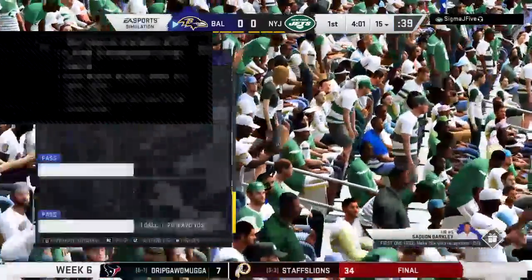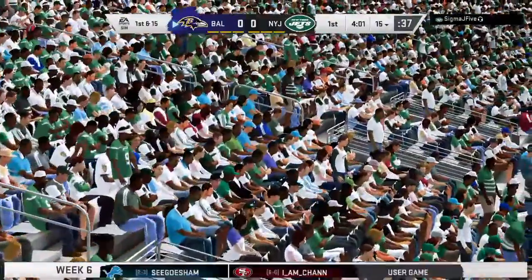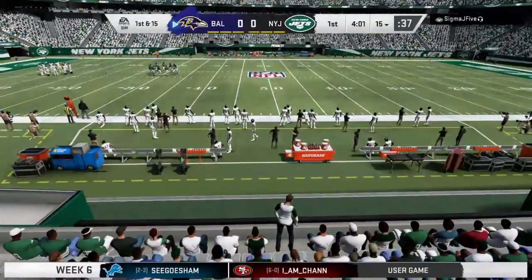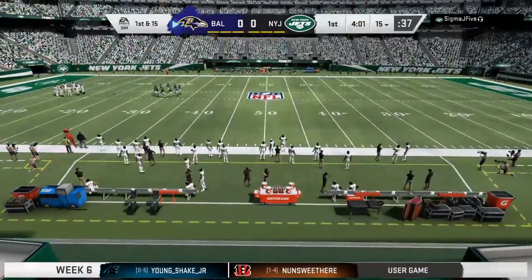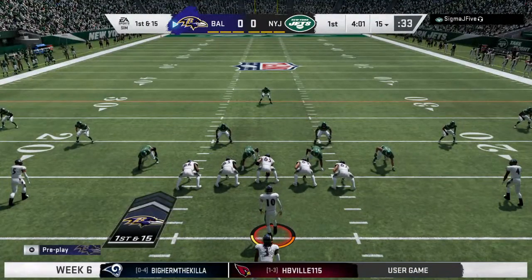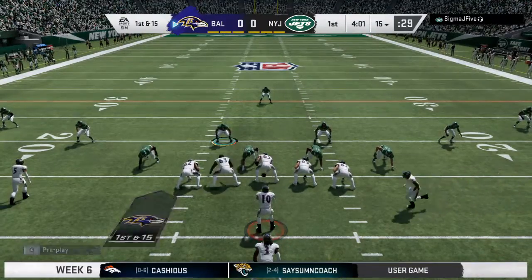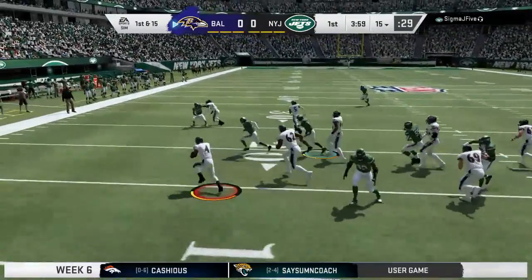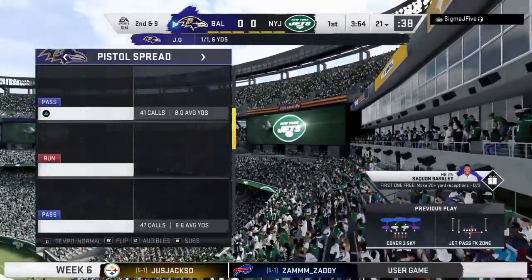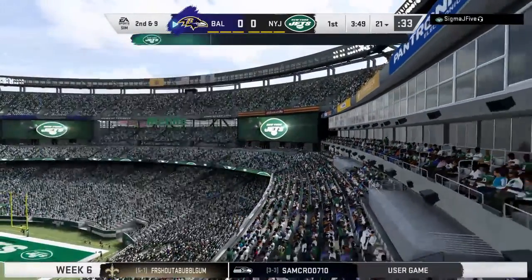So that'll back him up 5. The delay of game backs him up 5, 1st and 15. And he'll take this one up over the 20 to the 21-yard line. They get the penalty yardage back plus a yard, 6-yard gain, and it's 2nd and 9.